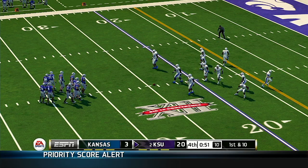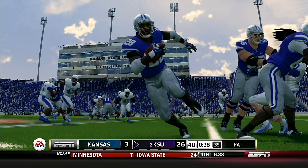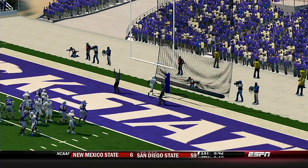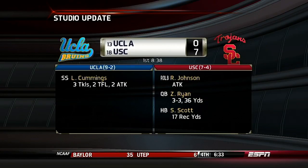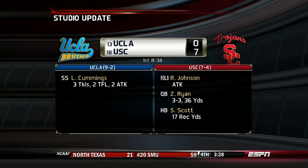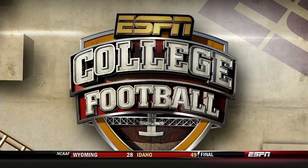Inside the 10. Touchdown, K-State. The ground attack has iced this game with that touchdown. He splits the uprights with the extra point. Reese Davis is standing by with this update. Reese. Control the Bell is at stake along with the victory bell as UCLA and USC meet again. One word to describe this rivalry, nasty. USC has the edge, 7-0. 27-3 in our game, Reese.